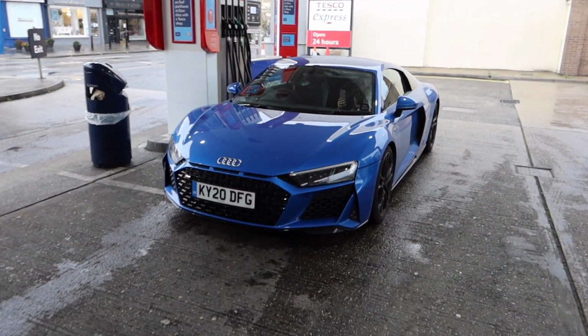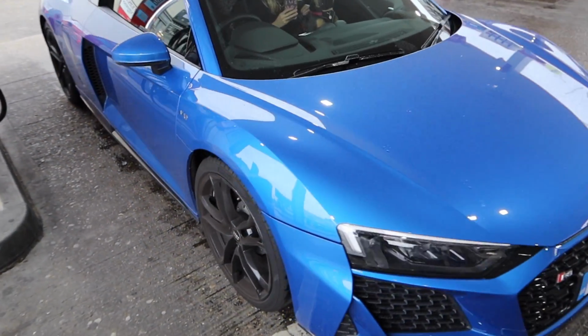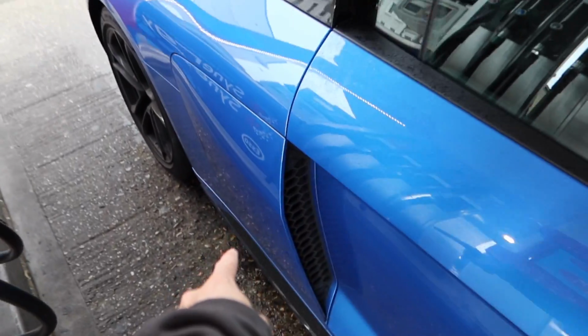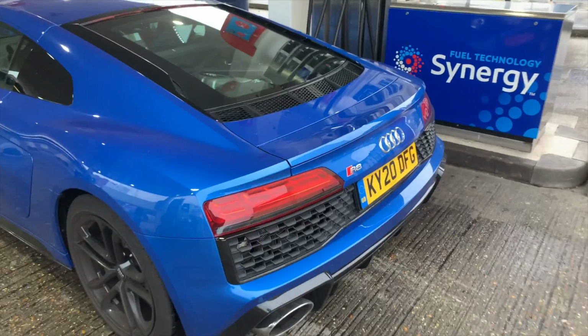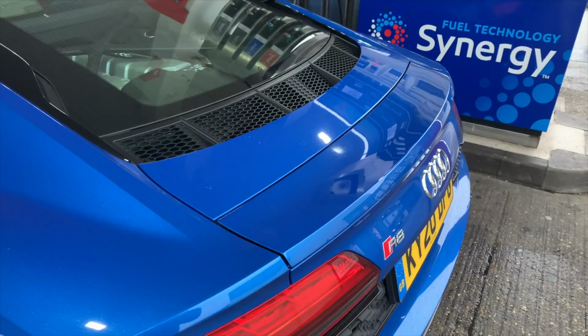Just filled her up quickly with fuel then. I wanted to touch on how you would know this is a rear wheel drive version, not the normal version, not the V10, not the V10 Plus. So you get 19s as standard. The side blade there tends not to be in carbon or any kind of finish whatsoever. And most importantly, you do not get the big fixed wing on the back. Instead, sorry about that, camera cut out. This wing here also pops up and down like that.